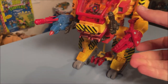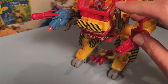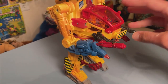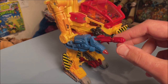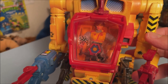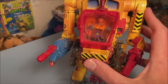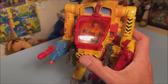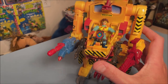Great toy. Here's that little grappling hook feature that they have there. And here are the weapons that move up and down. There's the arm that has this firing mechanism that fires the rockets. And then there's Maggie Weston there in the cockpit. And it has this cool feature where if you hit this button here, the cockpit will actually burst off like that. So I think that's pretty neat.